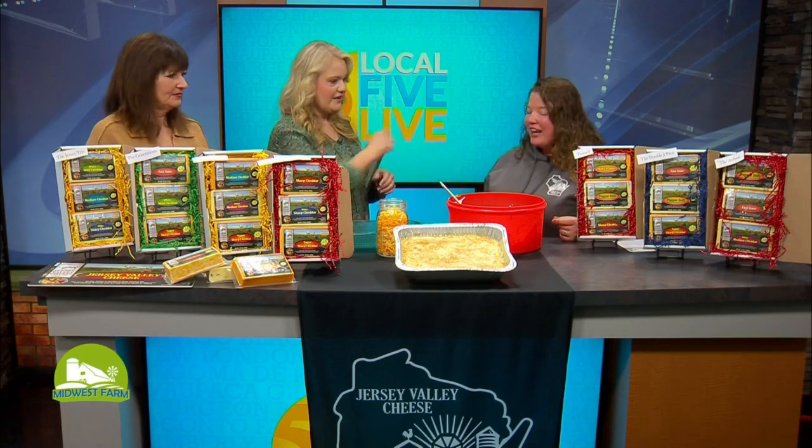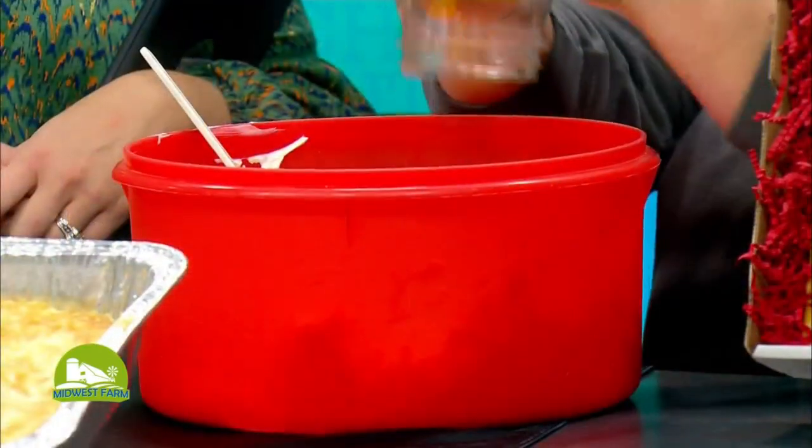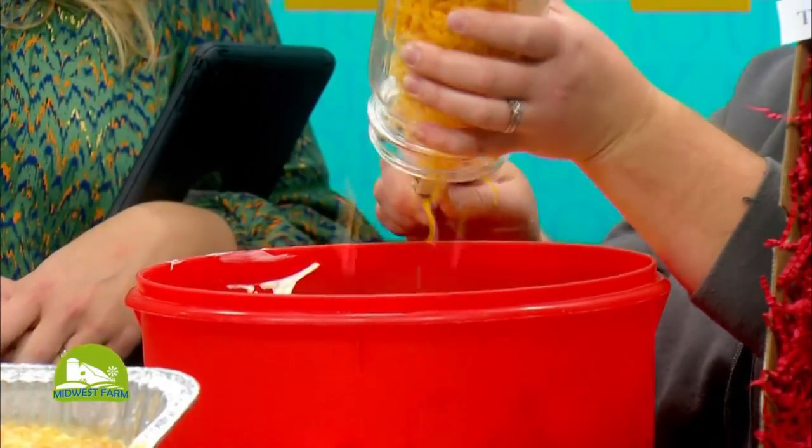What do we already have in here? We have the hash browns, the cream of chicken soup, and sour cream and onions. Okay, easy. What are we going to add then? The A2 Jersey Valley cheese. Okay. So is this cheddar? It's cheddar, yeah. There's mild cheddar and two-tone that I have. I kind of mixed it. Oh, yeah. Nice. I like that. Okay. I like how it looks.